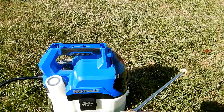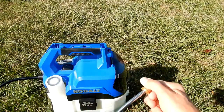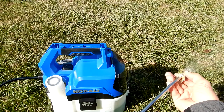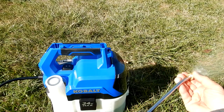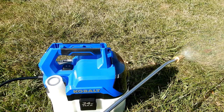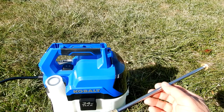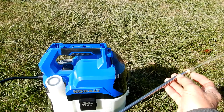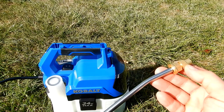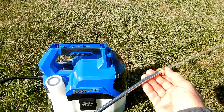I've got to tighten the wand a little bit. Let me loosen this. There it is. It's real tight from the factory. Oh, I think there's an O-ring that goes in there. I'll have to double check that. Okay, real simple. What it was is this wasn't tightened down, the very end part here, and I just had to snug that down, and that's what got loose.